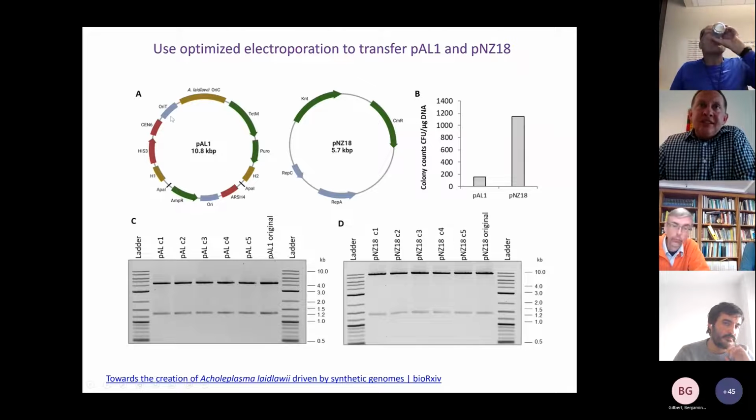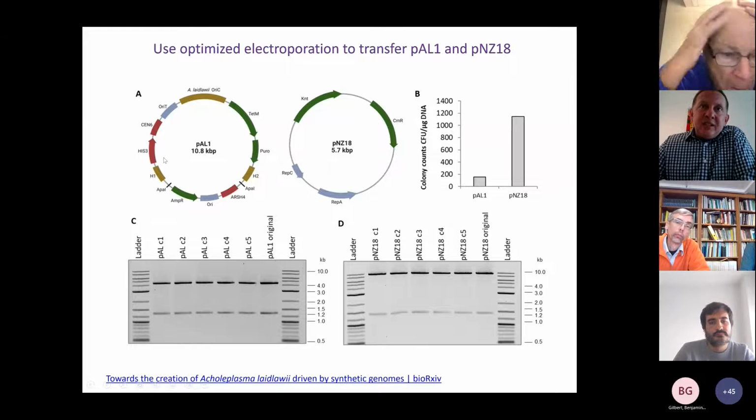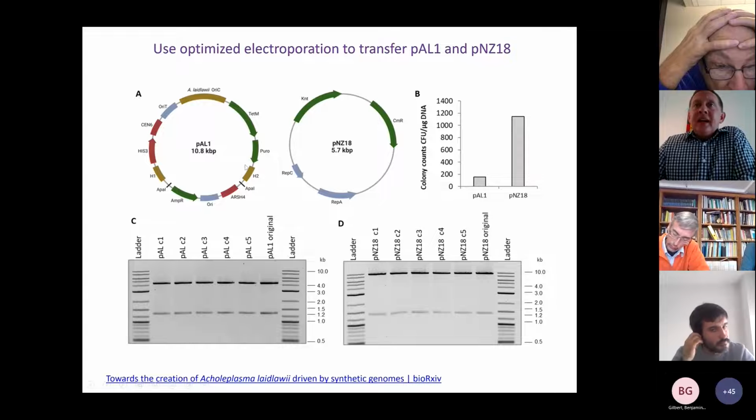It also has yeast elements and E. coli elements that can replicate. So that's the 10 kb plasmid. We put a tetracycline gene and a puromycin gene. The puromycin didn't work, but the TET worked very nicely. We could select it, and essentially we learned how to grow them.